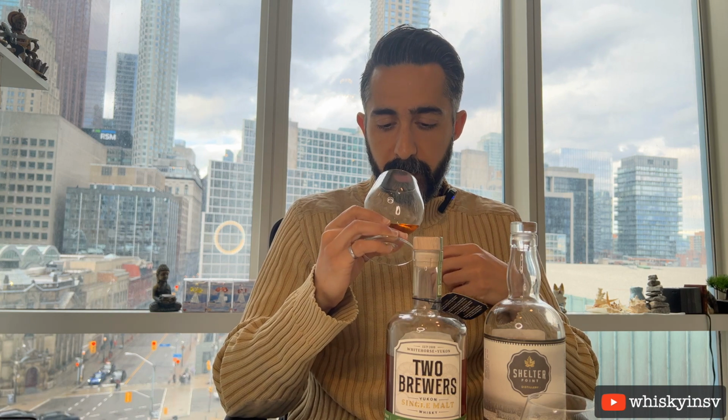it somewhat ruins it. But I think even the palate is able to really hold on to those caramel, vanilla, and fruity flavors in a good way. That despite the metallic notes, the sharp metallic notes, it's still pretty decent. Let me take another sip.